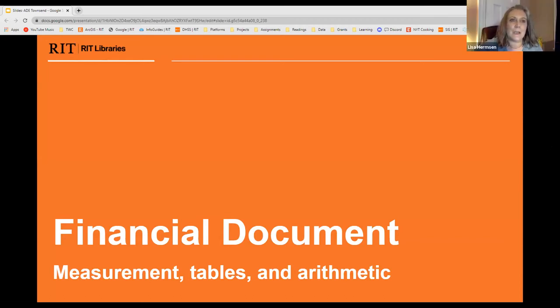So this is definitely what we would call a financial document, and the next slides will show that. Some of the problems we have encountered with the encoding have to do with tables, particularly tables with a lot of numbers, especially when those numbers are measurements, when those are arithmetic, and when they become formulas. There's been a lot of talk among a lot of us as we encode about how best to do that. We're going to show you just a few of the pages that create havoc for us.